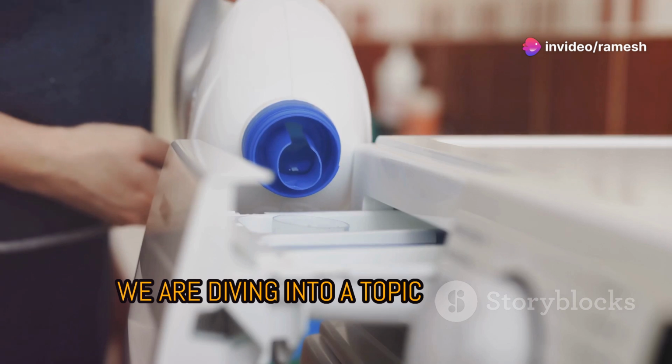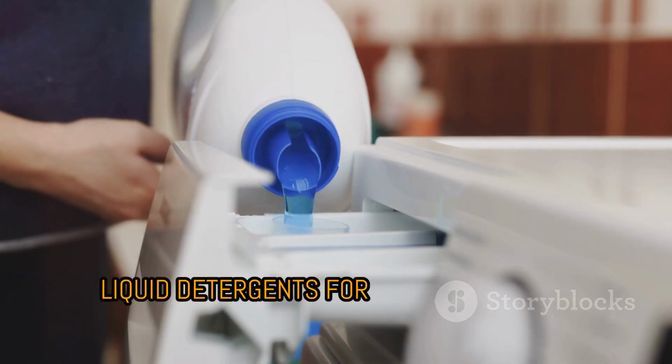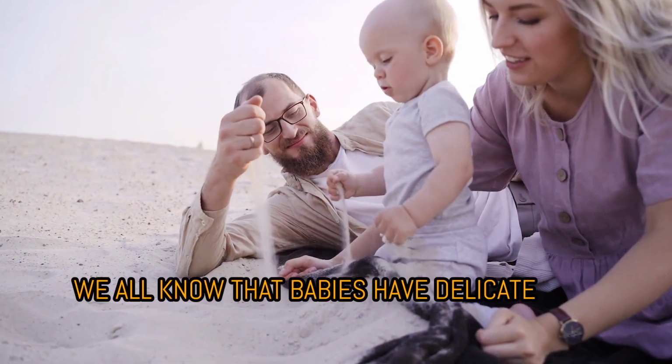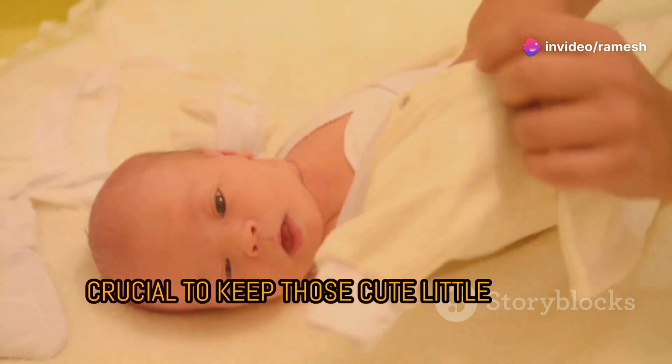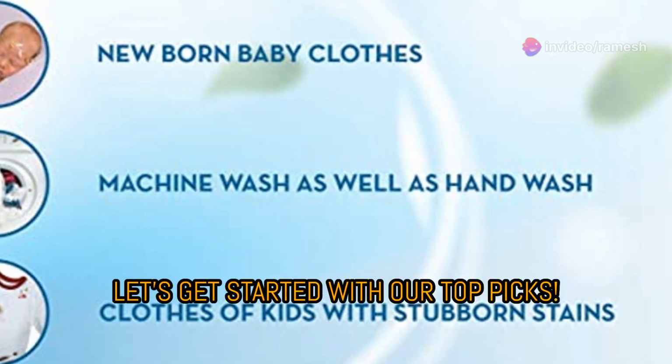Today, we are diving into a topic every new parent needs to know about: the best liquid detergents for baby clothes on Amazon India. Now, we all know that babies have delicate skin, and choosing the right detergent is crucial to keep those cute little outfits clean and skin-friendly. So let's get started with our top picks.